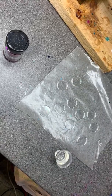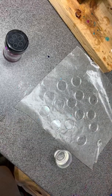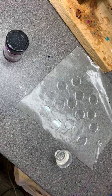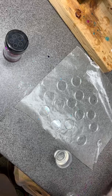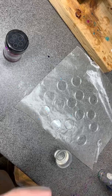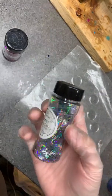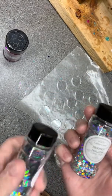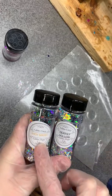So most of y'all know that I get most of my glitter from the same place just because I love her stuff and how she runs her business. But I did get a couple of new colors from another place that I have not ordered before. And I'm really excited because I didn't have anything like any of these. Got these adorable little anchors, and the Harry Potter Deathly Hallows. The first 5 of these are from Glitter Craze. Isn't that a cute little name?